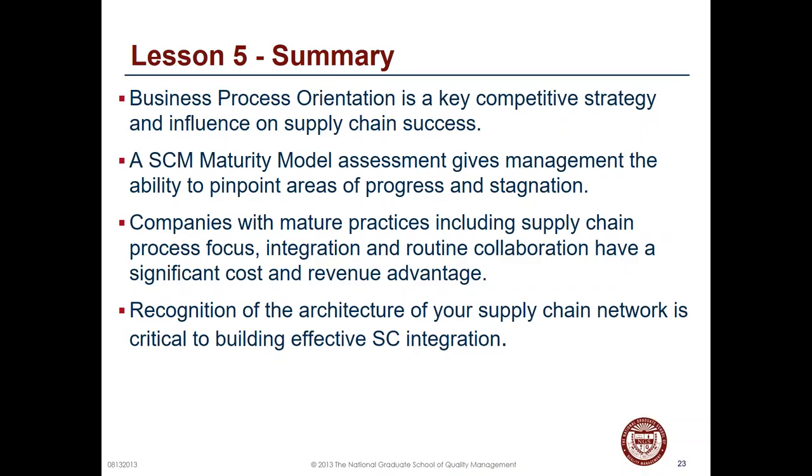And then companies with mature practices, including their supply chain processes, usually have a better competitive advantage when it comes to cost and revenue and earnings than their competitors. And then recognition of the architecture of your supply chain network is really critical, having that blueprint of your supply chain, and critical to building that effective integration amongst it. So I just said a whole mouthful. Any questions on anything I said? Or anybody got anything to share that's similar?